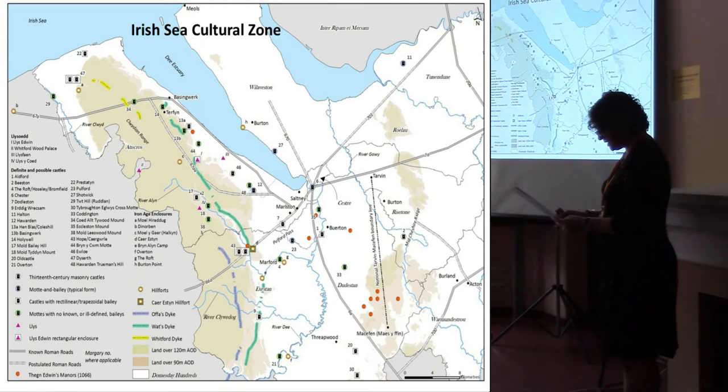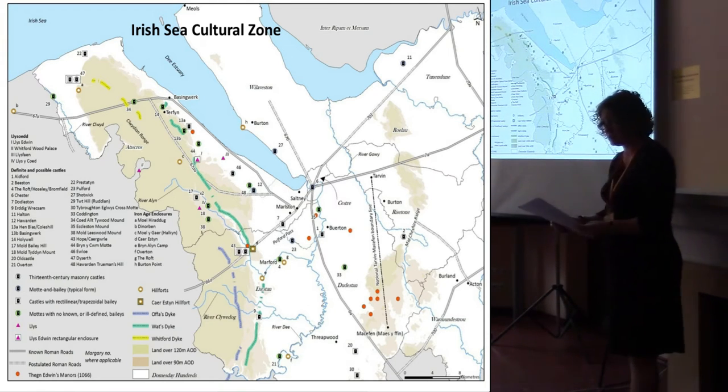The positions of the dikes certainly appear to have had a direct impact on the siting of the Anglo-Norman castles within this area, as we will see.